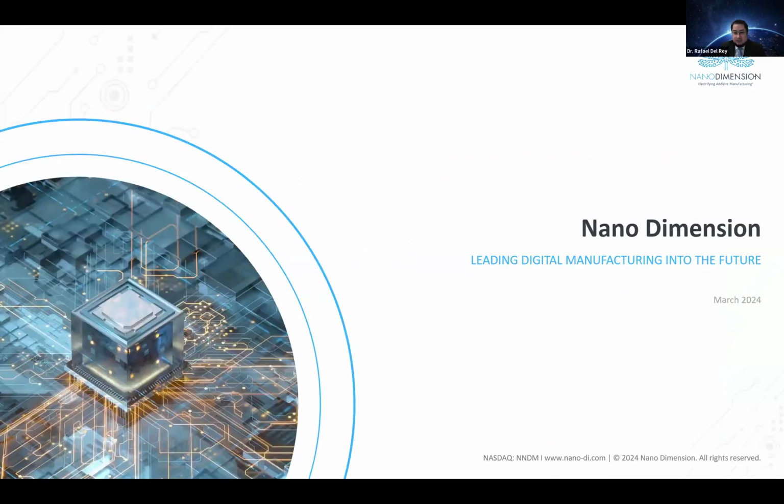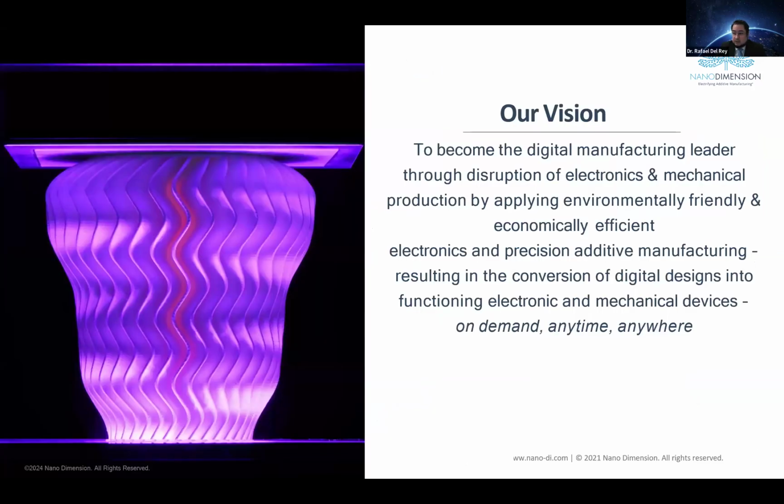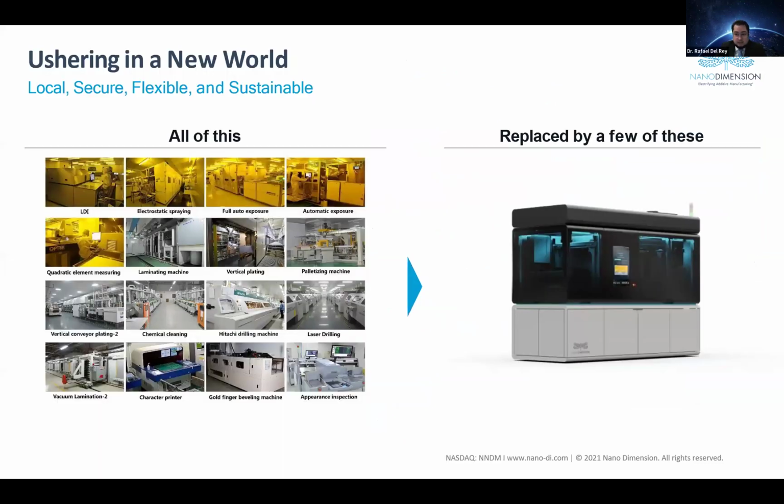So today, Nano Dimension, leading digital manufacturing into the future, basically is getting towards the true Industry 4.0 solution with additive manufacturing in different areas, from electronics to ceramics to micropolymer, in order to create the manufacturing of the future in which the demand is on the site and not having a lot of inventory. And the vision is to become the digital manufacturer leader through disruption of electronics and mechanical production by applying environmentally friendly and economically efficient electronics and precision additive manufacturing for the conversion of digital designs on demand, anytime, anywhere.